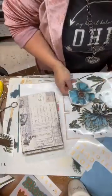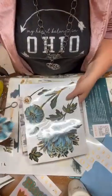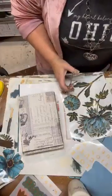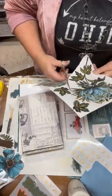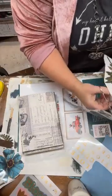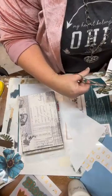Okay, so I don't love that closed one, but we could cover it up with that one if we had to. But let's try this floral on there, which I don't know that this looks real springy now either. Does it look more Christmassy or not? I guess it's whatever you want it to be.